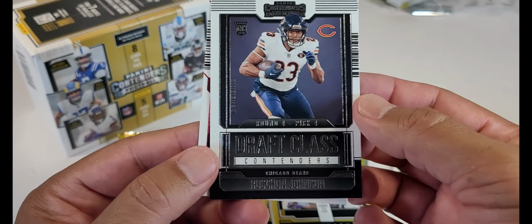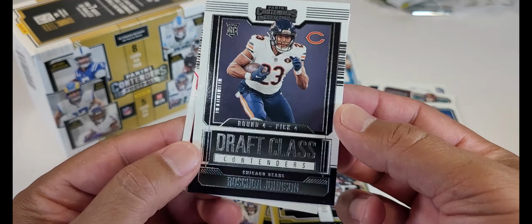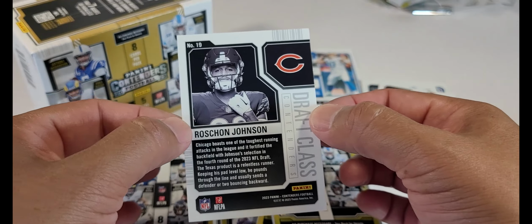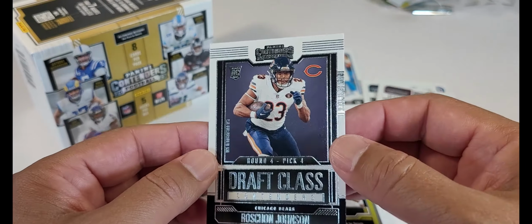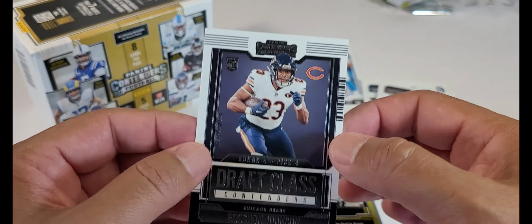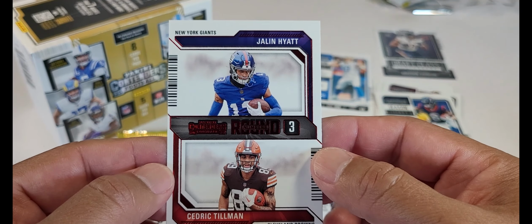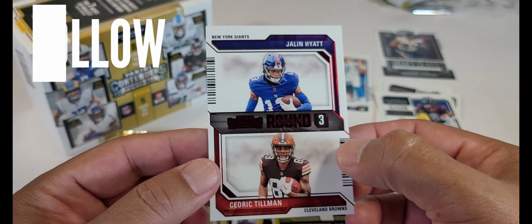Ooh, what's this? Draft class. Round 4, pick 4 draft class. Rashaad Johnson, rookie. Is this numbered? No. But I like that. This is pretty cool. It's a little hard to read when they do the emblem style, like the silver and black. Those are always hard. Let's put that right there. And then we have a red. Cedric Tillman and Jalen Hyatt. This is round numbers, 3.